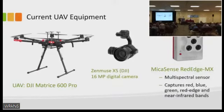All right, so remote sensing is a really important part of the program. So we're just going to talk a little bit about our UAV and remote sensing equipment. For the past few seasons, we've been using the DJI Matrice 600 Pro. It's a pretty heavy and stable UAV.